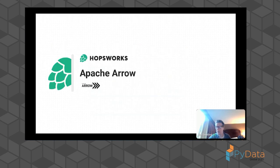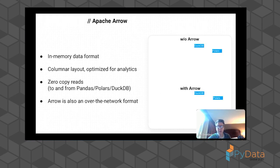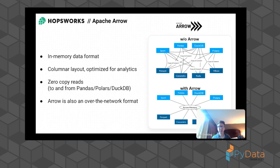So I'm going to talk about the technologies here. We've got Apache Arrow at the start. So Apache Arrow is an in-memory data format. It's also an over-the-network format. You can send Arrow data over the network as the transport protocol, or the protocol of messages that are being sent over the network. It's organized in a columnar layout, which is, of course, optimized for analytics. So you can read data from Parquet files directly into Apache Arrow files without any pivoting of the data from row to column oriented format. And as such, it's also used as an exchange between different frameworks.